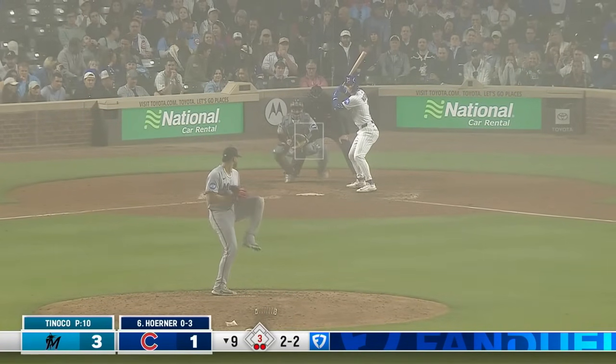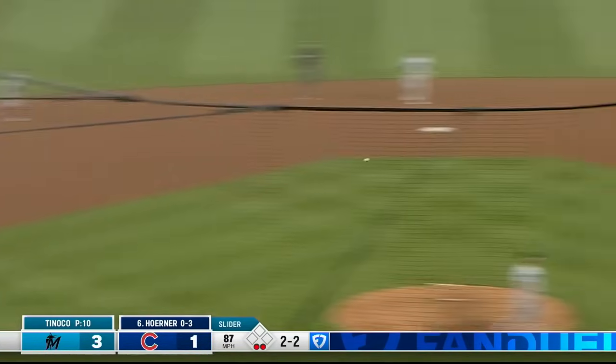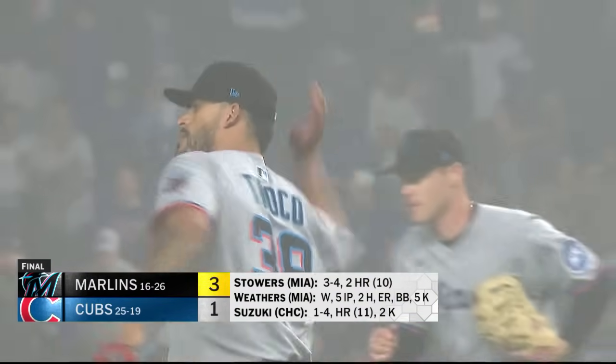Tinoco's an out away. And the pitch from Tinoco to Horner is grounded to third. Norby's got it. Quick trigger to first, and the Marlins win. They take care of business. They salvage the final game in this series with a 3-1 victory here tonight.